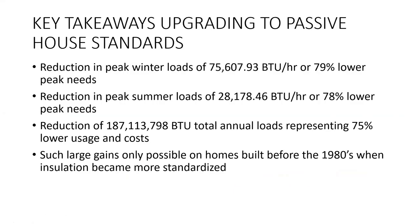So some of the key takeaways: you're looking at a peak savings of 75,000 BTUs or 79% lower, 28,000 in summer or 78% lower, and over the course of an entire year, 187 million BTU, 75% lower than the original house. Again, it's important, you know, this house was from 1951. Really, you're only going to see these kind of numbers on anything that was not built or renovated before the 80s, when insulation became more standardized after the 70s energy crisis.